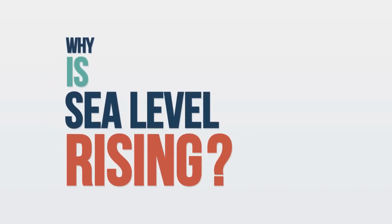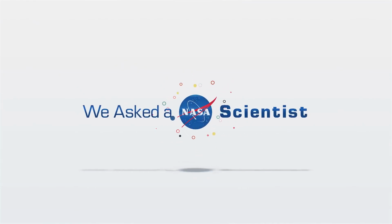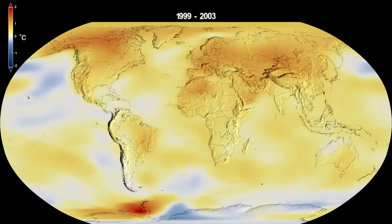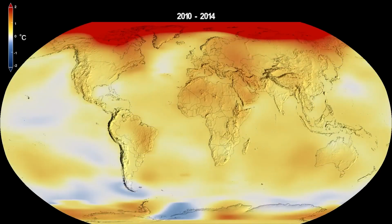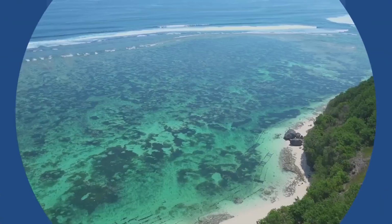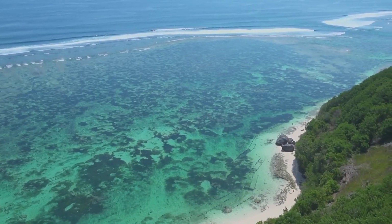Why is sea level rising? So on global scale, sea level is rising really because of our warming climate. There's two main factors causing sea level to change. The first is what we call thermal expansion. So as more heat gets trapped by the atmosphere, a lot of that heat gets absorbed by the ocean. When water warms, it actually expands, and that causes sea level to go up.